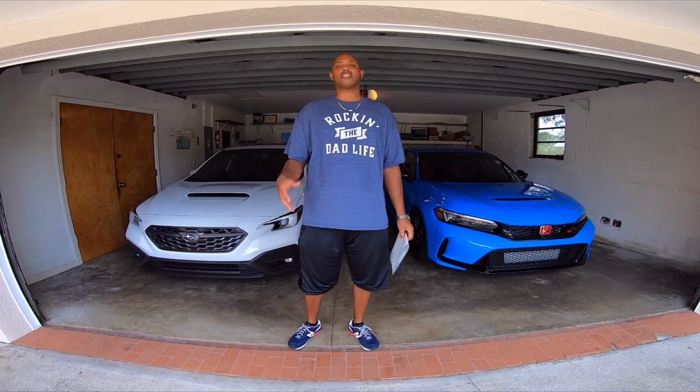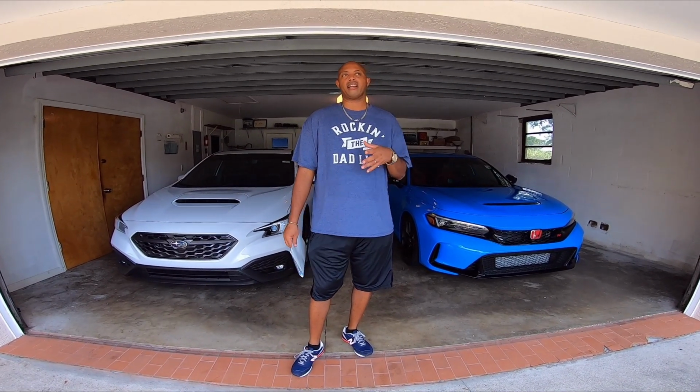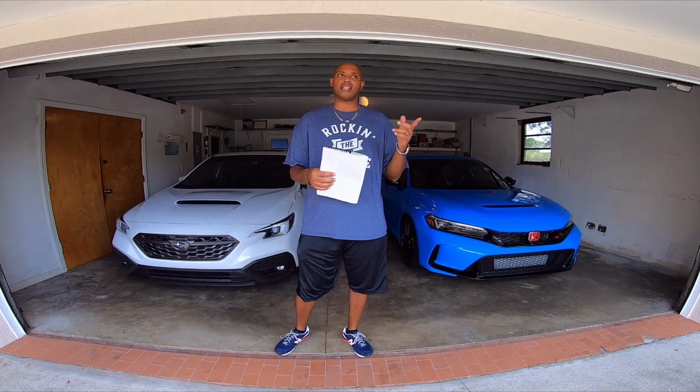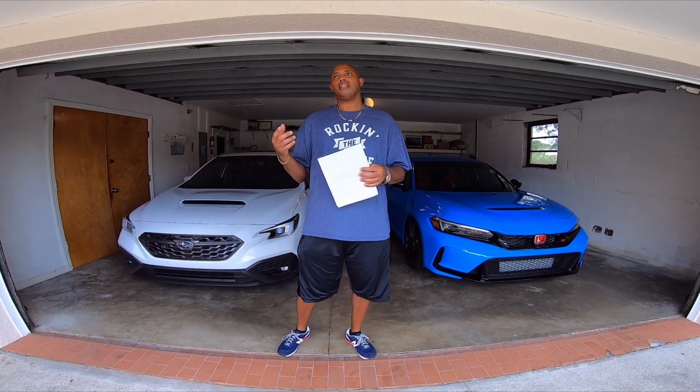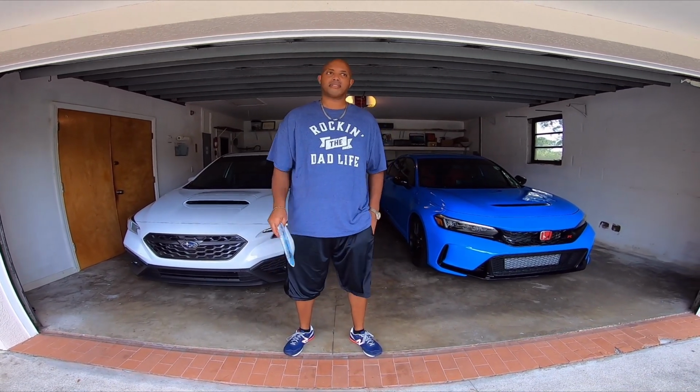I went back, and then I started looking at all the other alternatives. I was trying to get a Mark 8 Golf R, and I almost got it. They gave me a really good price. They were going to sell it to me at MSRP, and give me a decent trade, either on my truck or the Camaro at the time. And I was like, man, that's a really good deal.